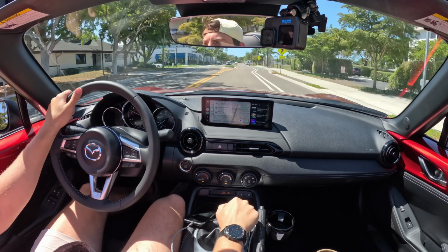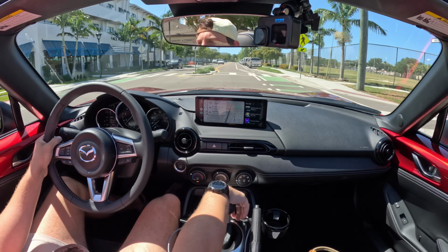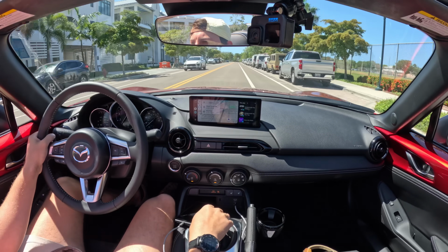I don't want to go too fast. This is like a school zone, so I can rein it in. It's easy to rein it in here on the MX-5. It's not fast to begin with. 0 to 60, I think I've been able to get under 6 seconds. I don't know, it's just whatever. It's not that enjoyable to me to do 0 to 60s in a Miata.